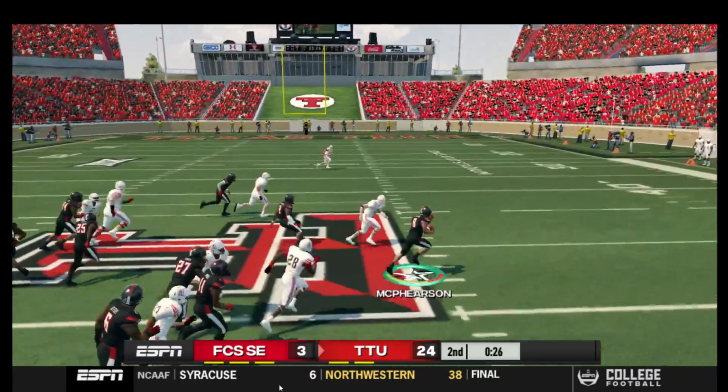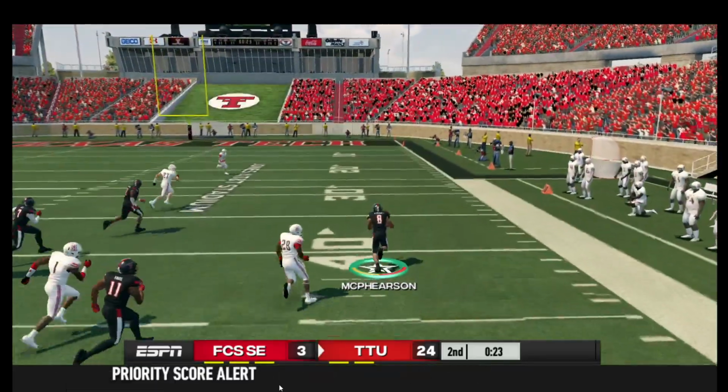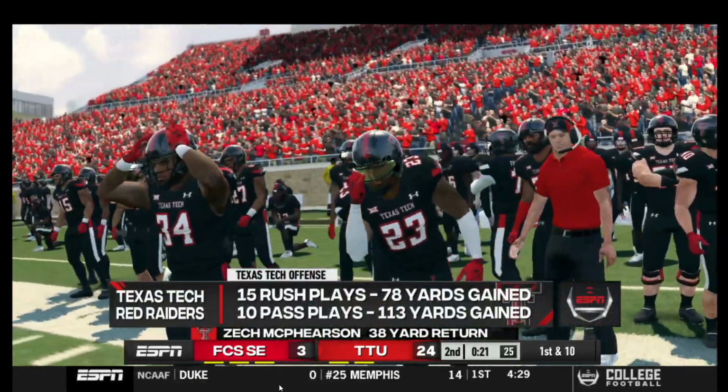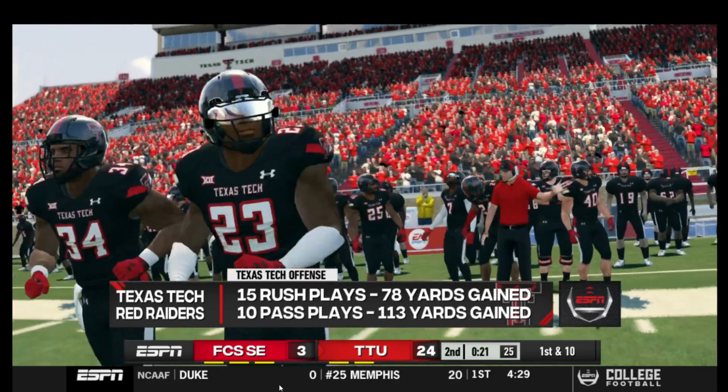Tries to get around the corner. And he's taken down at the 30. Texas Tech's put themselves in a great position as they head into the second half.